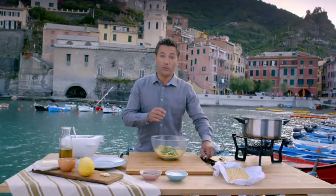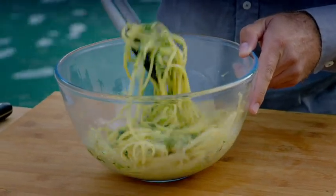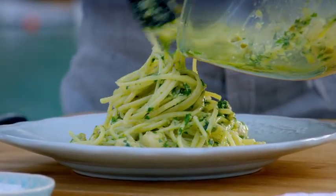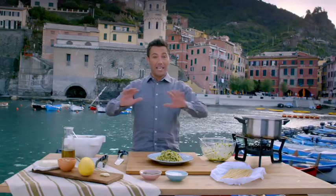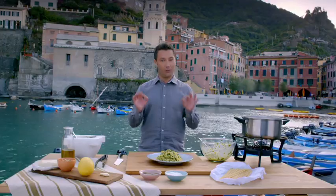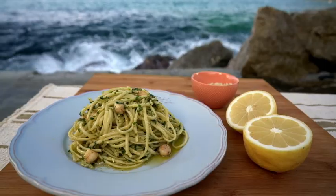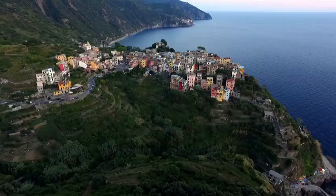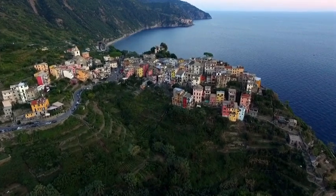Okay, at this point, the only thing you have to do is coat the pasta in the dressing. Use your tongs to twist the linguine as you serve. The last thing that I want you to do to this dish now is put any kind of grated cheese on top. You will ruin the flavor of this pasta. Linguine with scallops and parsley pesto. What can I tell you? Minimum effort, maximum satisfaction.